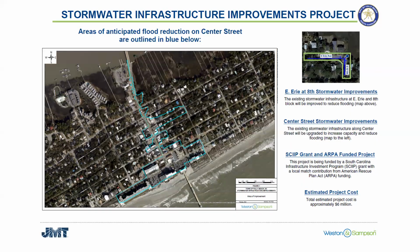This project is focused on the storm drain system tributary to the Center Street outfall at the Folly River. This is the image on the left, as well as the storm drain system tributary to the outfall at East Erie Avenue at 8th Block. This is the image on the top right. The existing storm drain system along Center Street will be upgraded to increase capacity and reduce flooding. The existing storm drain system at East Erie Avenue and 8th Street East will also be improved to reduce flooding.